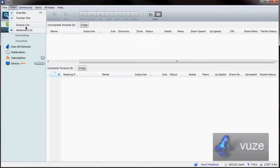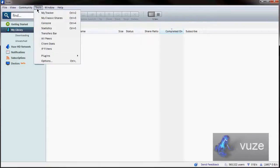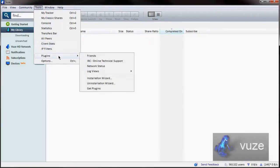You can get the simple list, or you can get the advanced looking list. But community is where you can go through all their sites, their blog, and leave feedback. And if you have a problem, you can check it out there. Also, the tools right here is what I wanted to mention, because they have statistics, the transfer bar, all peers, so you can see who's downloading, client stats, so you can see who you're downloading from, that type of thing. Plugins for friends, IRC, network support, a lot of cool stuff.